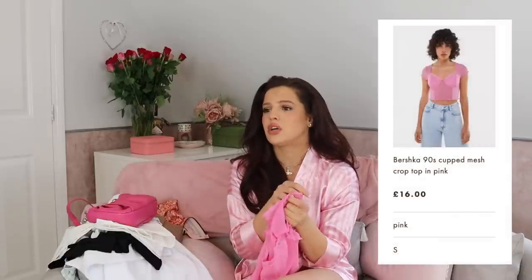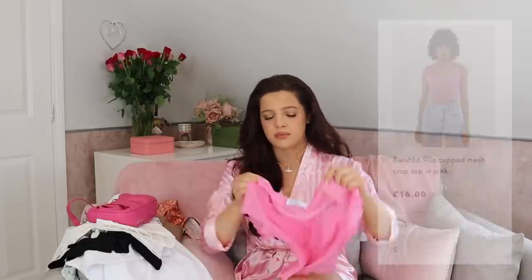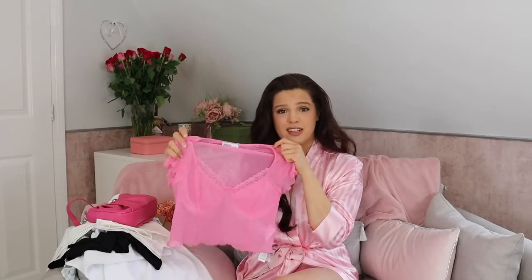Oh, it's gorgeous, and I think it would go really cute with a pair of white shorts, but obviously you could wear it with leather pants, you could wear it with jeans. You could wear it with tailored pants, anything. I think this is really cute. It's also super, super comfy. And I love the little frilly sleeves as well and the frilly bits on the bottom.